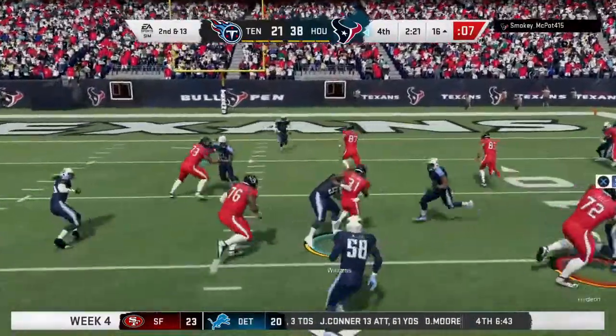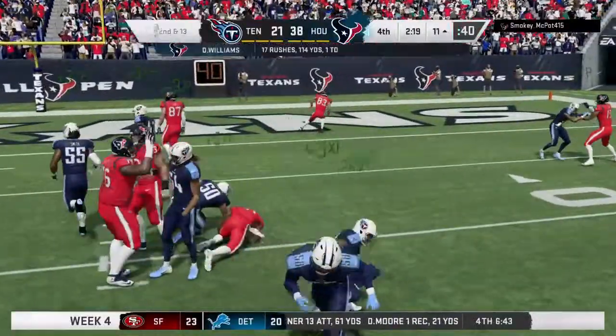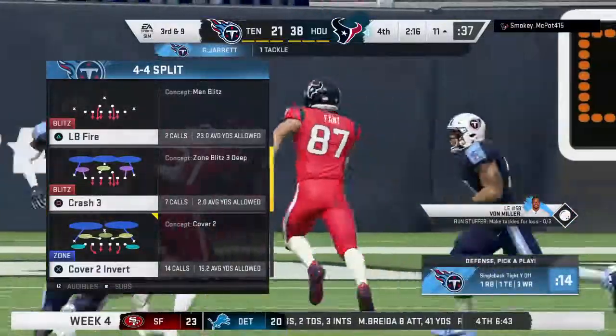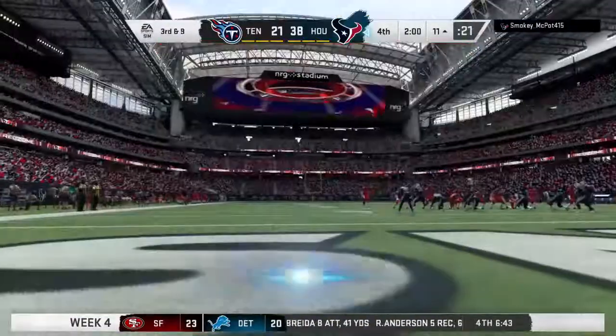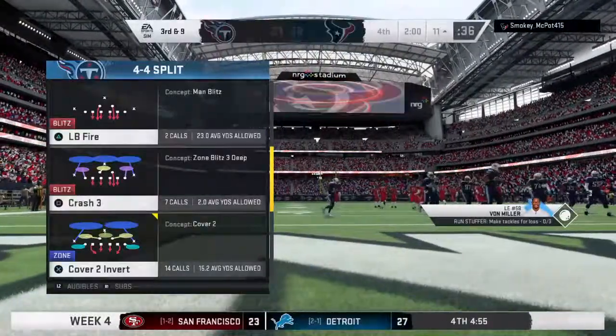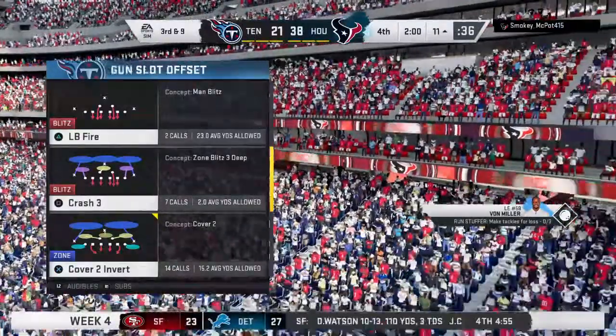Now a man who's been busy this afternoon, it's Williams. And he's brought down just outside of the 10 at the 11. Call it a gain of 5 that time. They'll be left with a 3rd down and about 9 to go. 2 minutes left to play in this football game here on EA Sports.